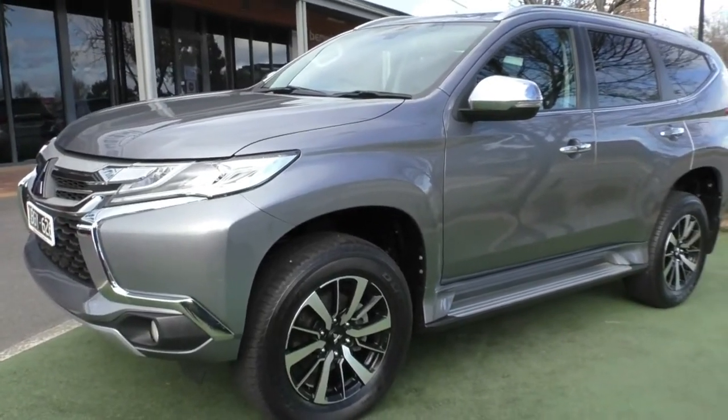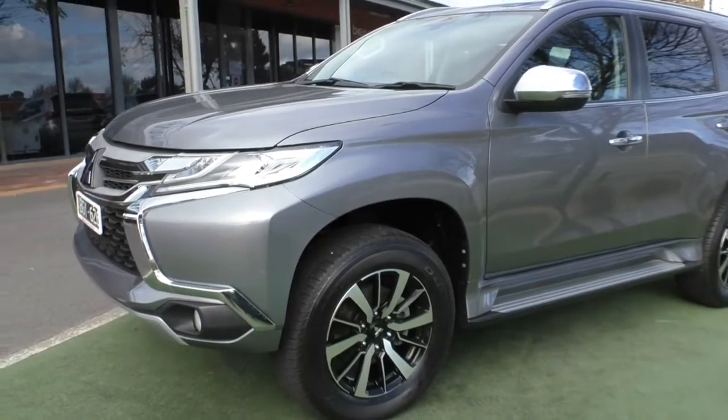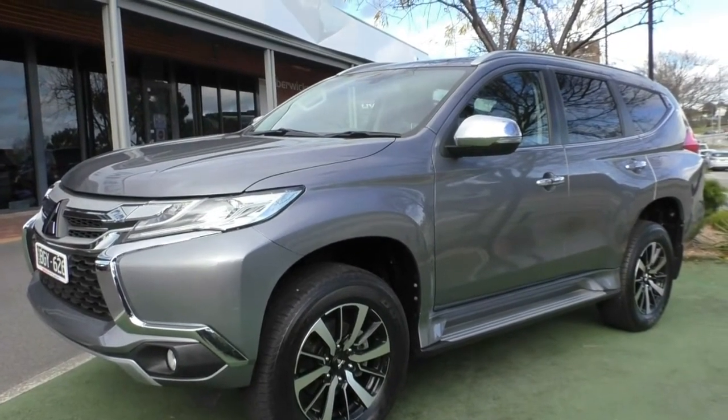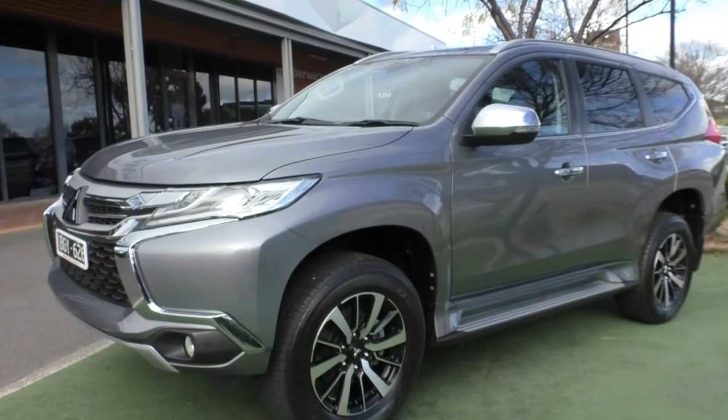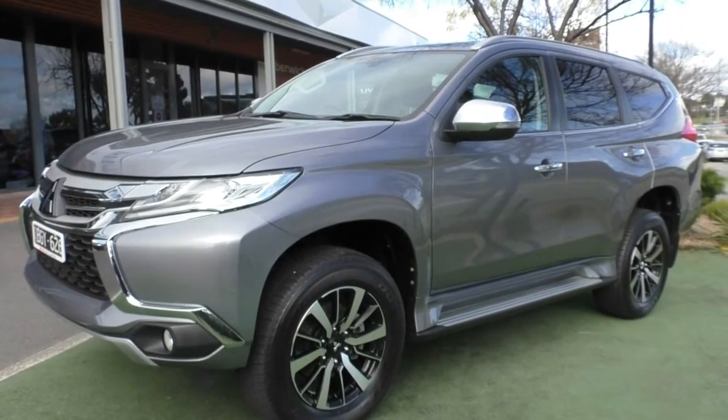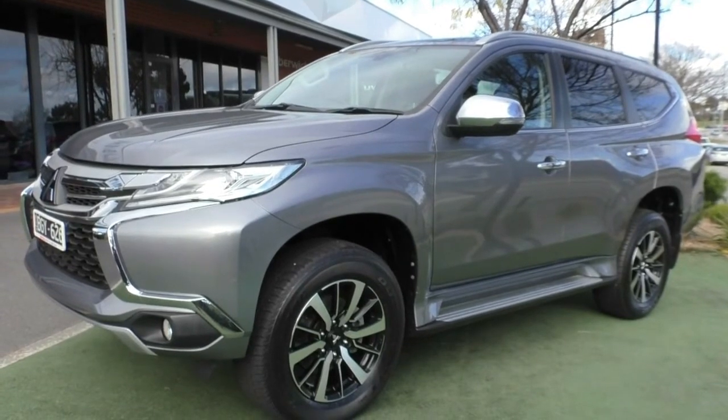You've got lots of tread on the tires. The car does come fitted already with the tow bar on there. You've got that cargo liner in the back to keep the back seats nice and clean and preserved. And also, we will go interior and just touch on some of the features in the car. So what we're going to do now is pop the hood and take a look inside.